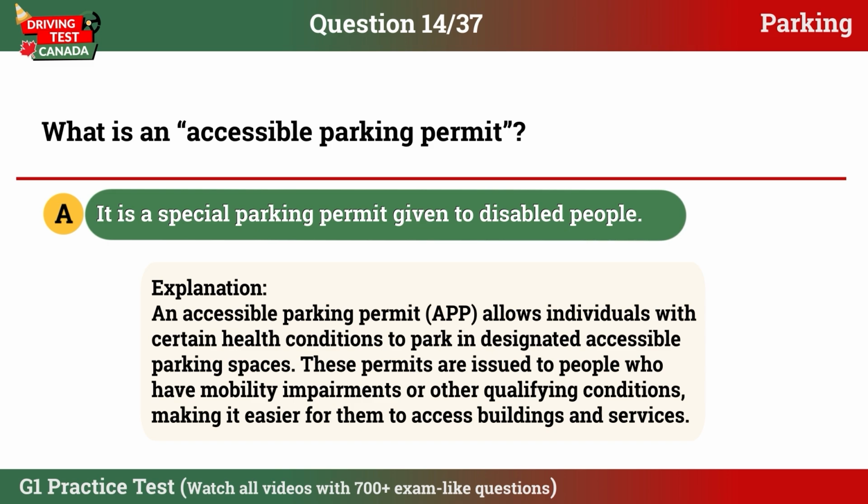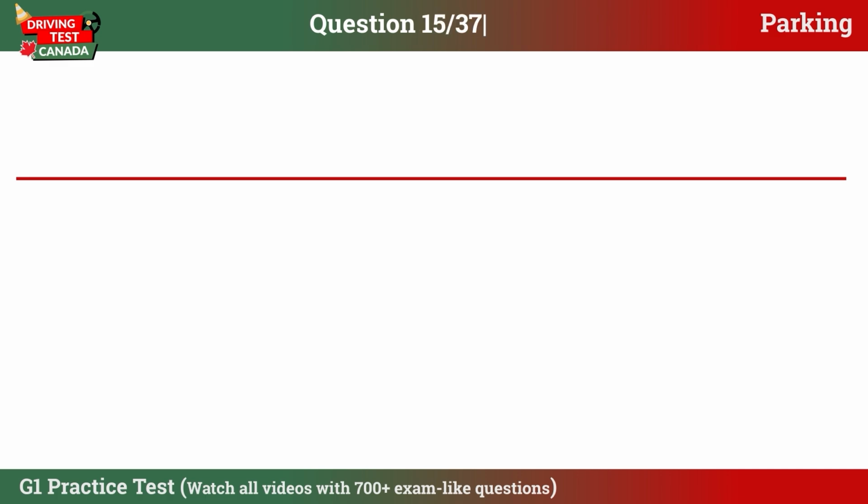Explanation. An accessible parking permit (APP) allows individuals with certain health conditions to park in designated accessible parking spaces. These permits are issued to people who have mobility impairments or other qualifying conditions, making it easier for them to access buildings and services. Question 15.